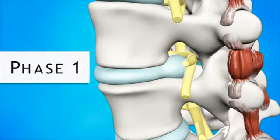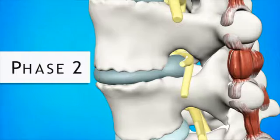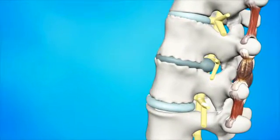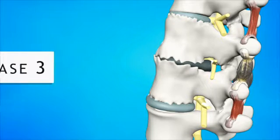If ignored or left untreated, the spine can degenerate into Phase 2, where adjacent joint surfaces thicken, roughen, and bone spurs begin to form. The body will continue to deposit calcium to help splint these unstable joints. Function and range of motion decrease if this progressively worsening condition goes unchecked. In Phase 3, the body deposits enough abnormal bony growth to fuse the unstable joints. Like some cancers or heart disease, pain or obvious symptoms may still not be present.